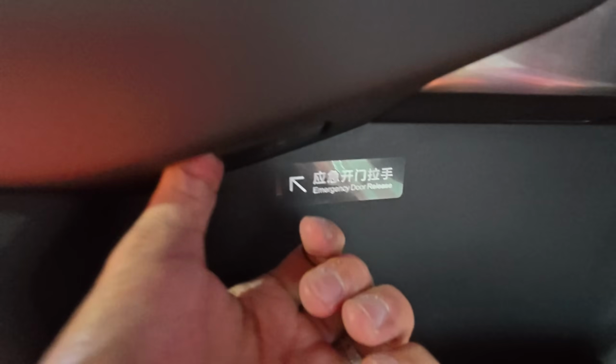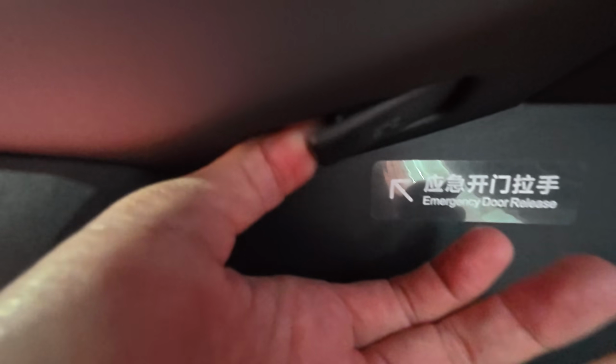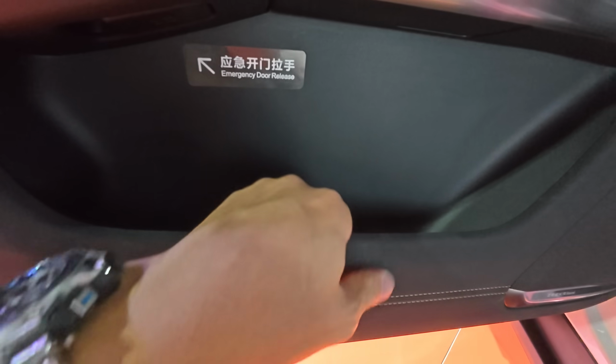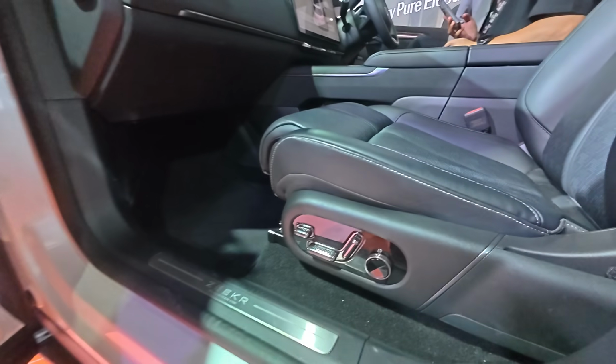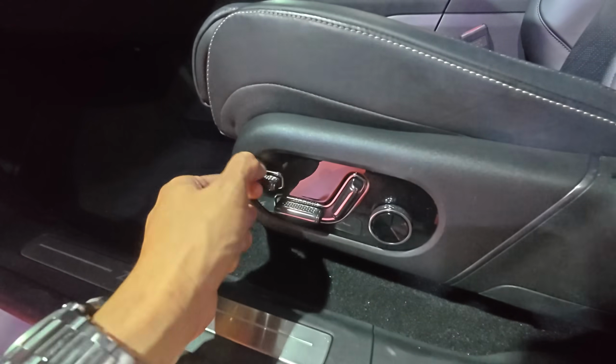So that's the emergency door release over here. You have the emergency door release over here. Okay, and then here inside you can't see, but it's carpeted, not felt, carpeted. All right, proper quality plastics over here as well. And then here you have the switches. They're all in no pattern.